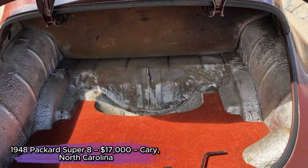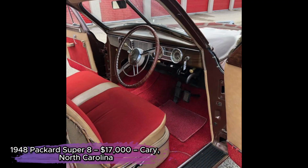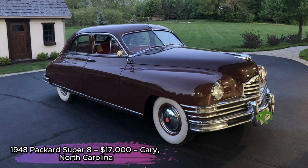If you're after a rare vintage sedan with both beauty and brains and a lot of work already done for you, this could be the one to snatch up. Test drives are available if you're around Killdeer, Illinois.